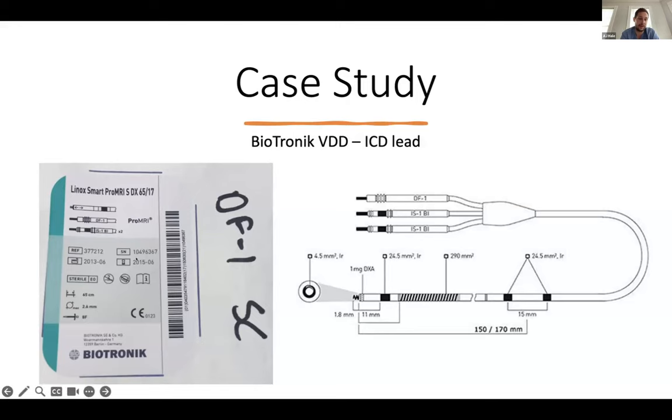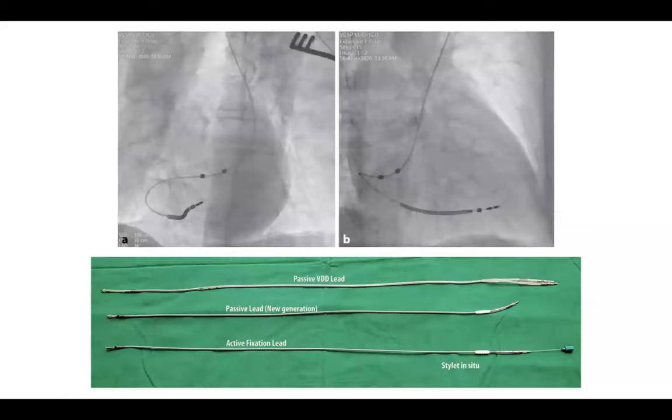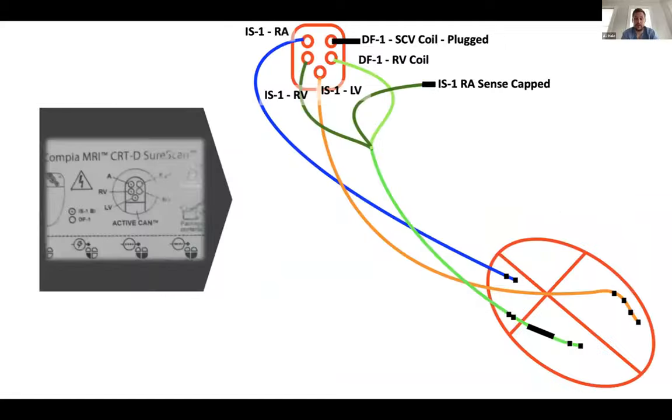Sure. It looks like the one you used expired in 2015, but it's still very fine. Even that Medtronic lead we ended up not using expired in 2021. The one from 2015 was very fantastic. Interesting. Well, I'm glad everything worked out.